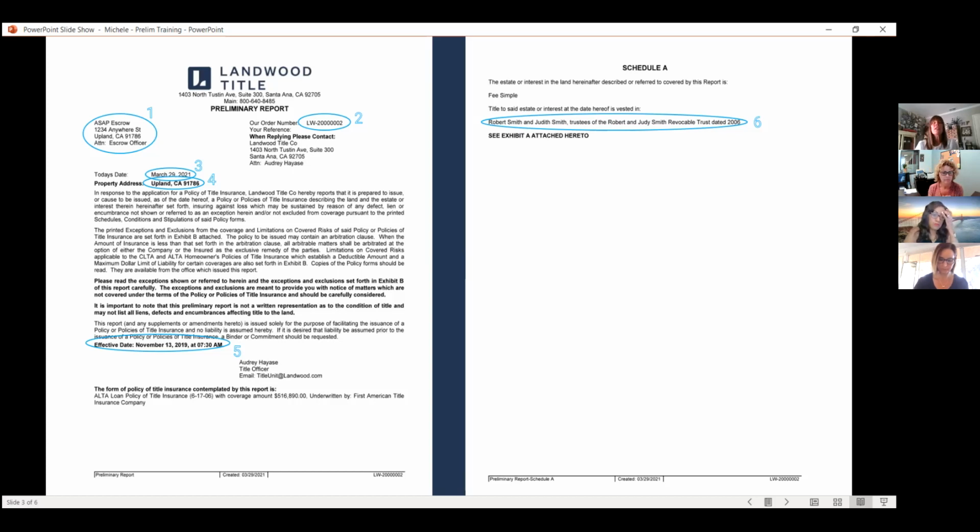So you can see here in Schedule A, we're showing our vested owner. So we're showing Robert and Judith Smith, trustees. It's in a trust. So again, that would be your second point of contact of knowing it's in a trust. You would already know before your prelim, on your profile, whether it is in a trust or not. So again, this just confirms.